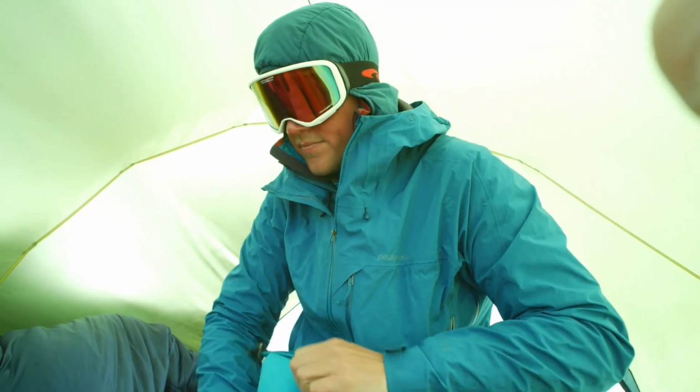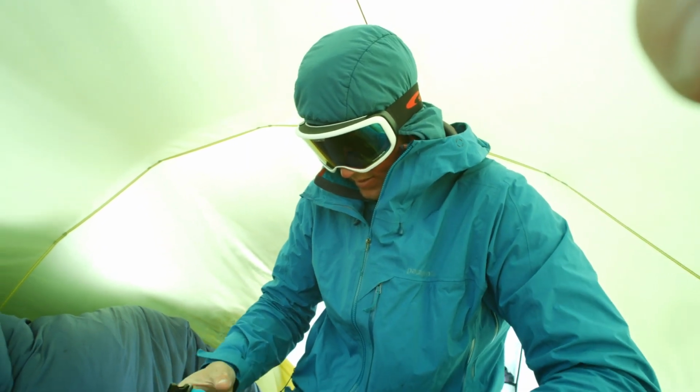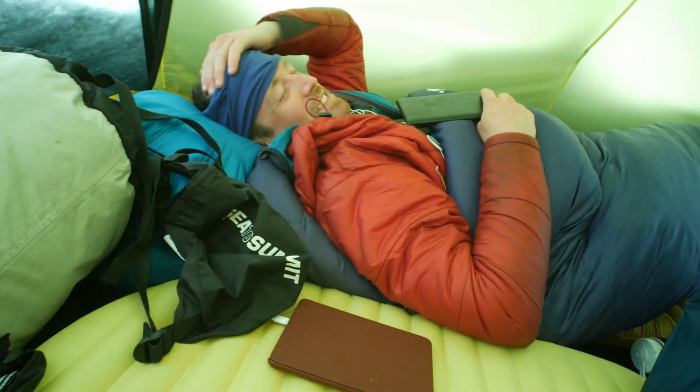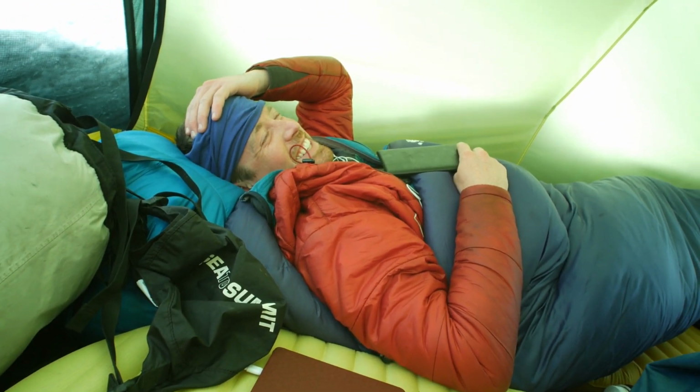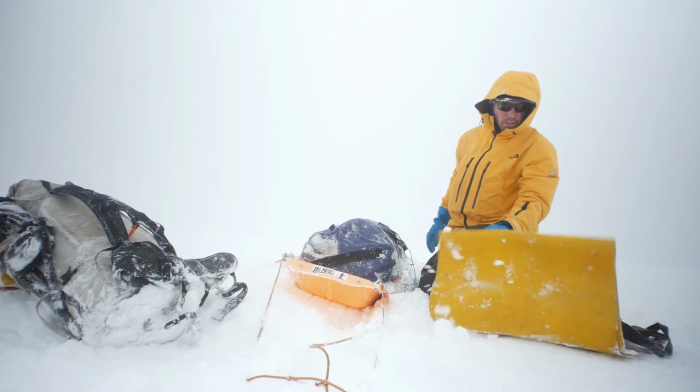Ready the head torches. We are heading out into the night to sledge. To sledge the night away. What's up, kiddo? One of us is a little more ready than the rest of us. I've been getting ready.